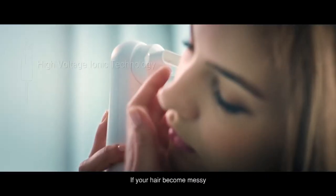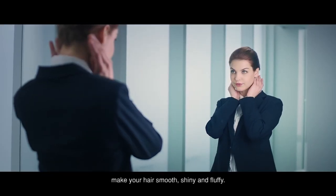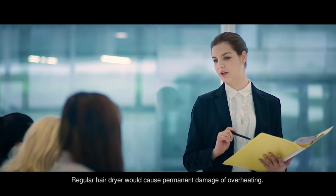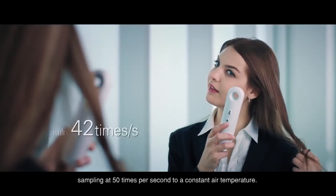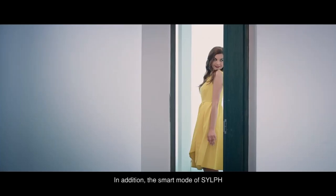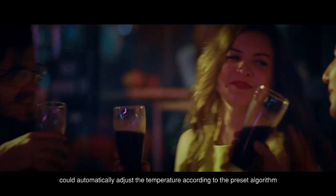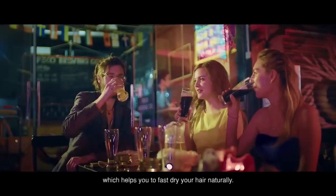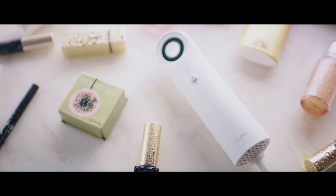If your hair becomes messy, the high voltage ionic module of SYLPH could fully neutralize the static of hair, making your hair smooth, shiny, and fluffy. A regular hair dryer could cause permanent damage from overheating. SYLPH has a remarkable temperature control system, sampling 50 times per second to maintain a constant air temperature. In addition, the smart mode of SYLPH could automatically adjust the temperature according to a preset algorithm, which helps you fast dry your hair naturally. SYLPH, shine your life.